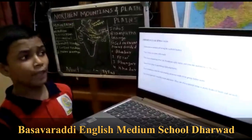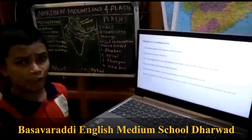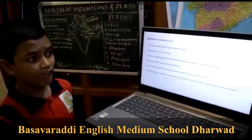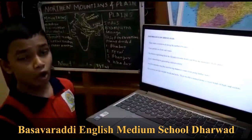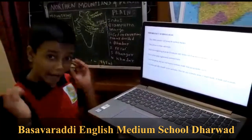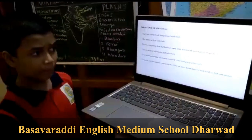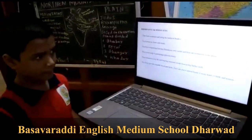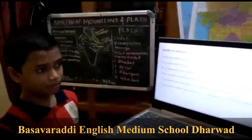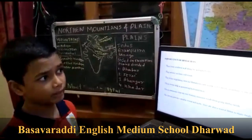Importance of Himalayas. They form a natural wall along the northern borders. They protect us from cold winds. The rivers originating from the Himalayas carry fertile soil from the northern mountains to the plains. These rivers help in generating hydroelectricity. These mountains stop the rain-bearing monsoon winds from going further north. The forests provide valuable wood and herbs. They are also a natural home to many kinds of birds and animals.